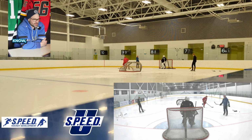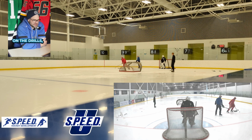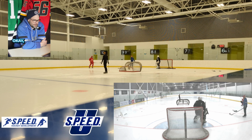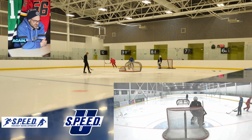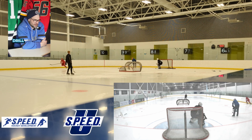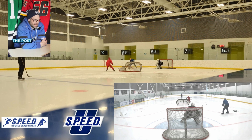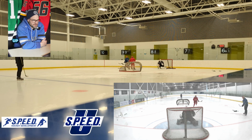So, okay, here we go, drill 3. Again, keeping the net in the same spot. This is another drill I love to do, where I'm going to bank it off the post as he's skating up around almost the blue line. And as it comes off the post, he's going to make the pass. He's going to fake, give and go, stay short side.